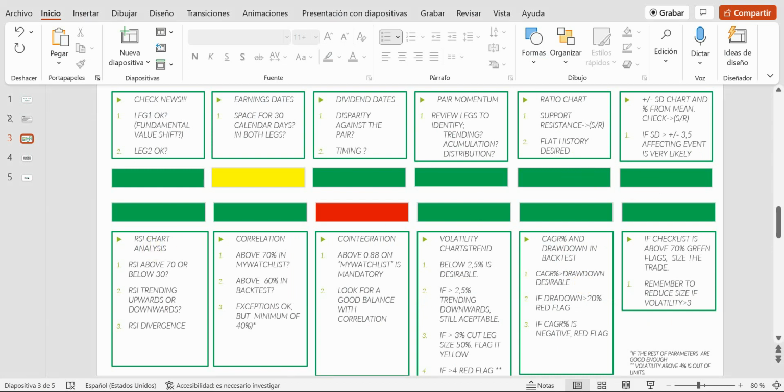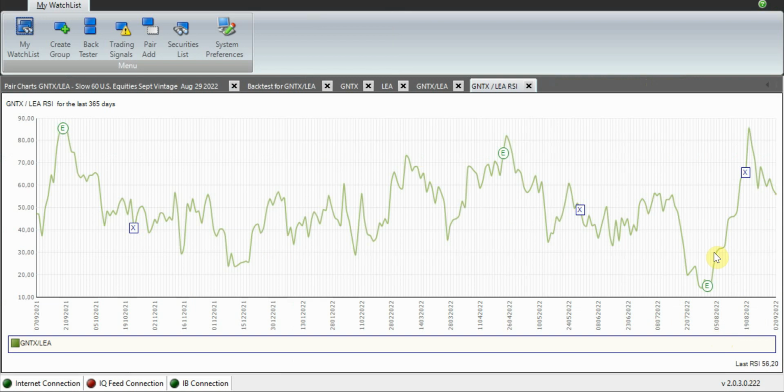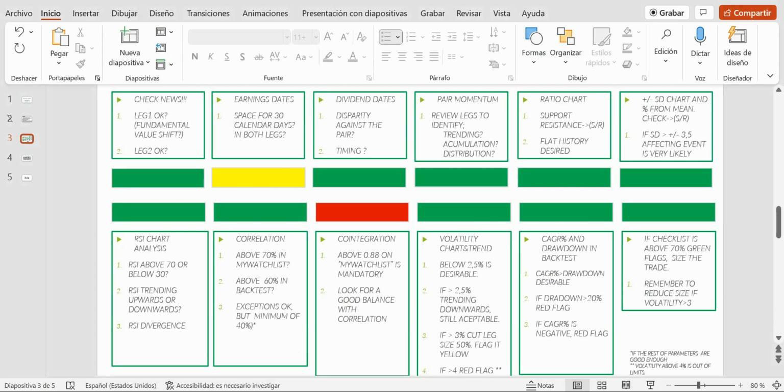Next one is RSI. RSI, when the signal was triggered, let me show you, was at 15. And although there is no divergence with the ratio price, 15 is extreme enough in order to consider that this is a good RSI for our trade. So with that, we mark the RSI chart also with a green.